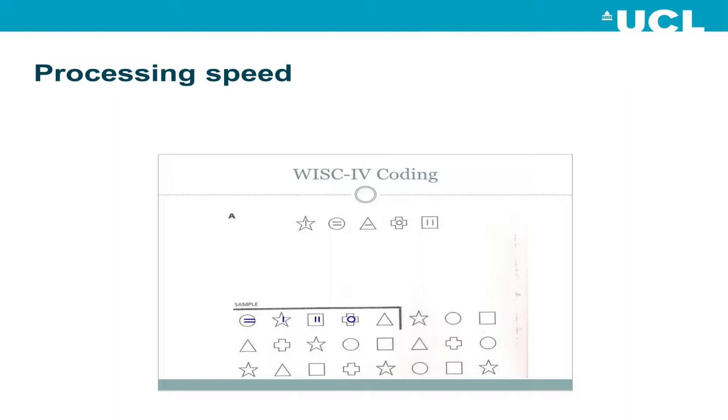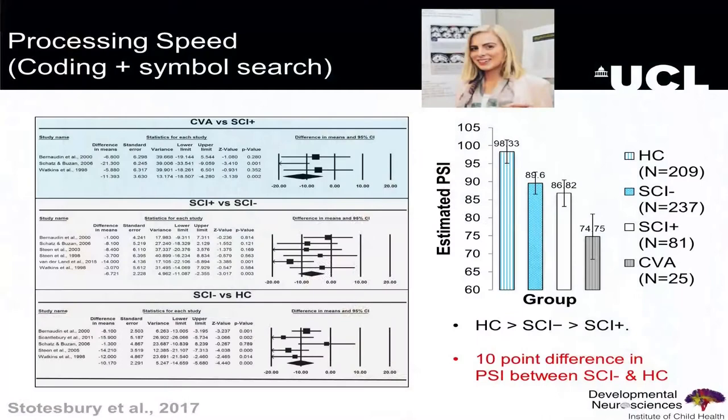We've been interested in processing speed for a while. This is Hannah Stotesbury, one of my PhD students, who's undertaken a meta-analysis, rather like Jamie's, of the full-scale IQ. She's undertaken a meta-analysis of the processing speed index. So thank you very much to all of you who've given us data. We are in process of pulling this together as a manuscript, finally.